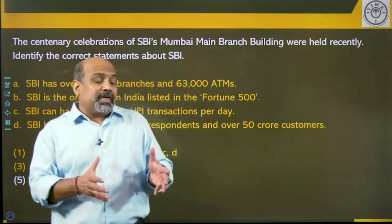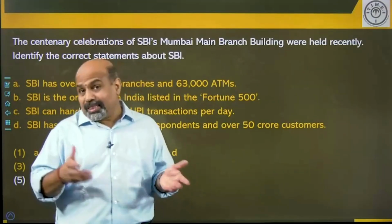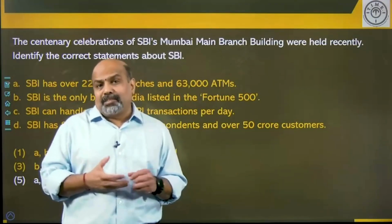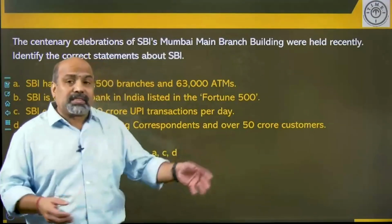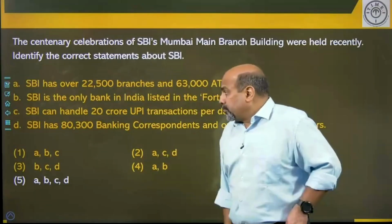Now, you need to understand, compare this with a lot of banks in the West, in fact, in the US as well as Germany, they barely can process 1 lakh transactions per day. Now, this is 20 crore digital transactions per day. Now, let me take you further.